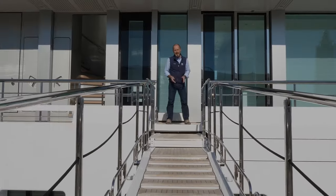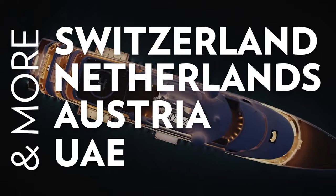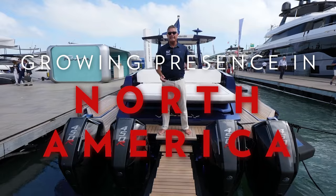Now there's something else that makes Luminosity special. She's the largest diesel-electric motor yacht afloat. Talk about innovation, technology, and style.